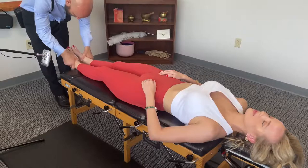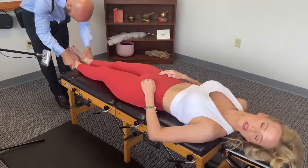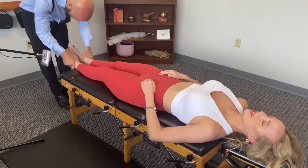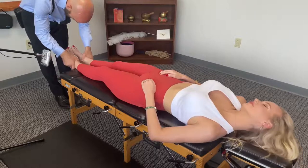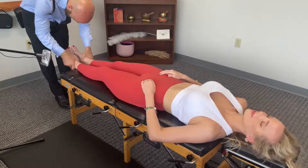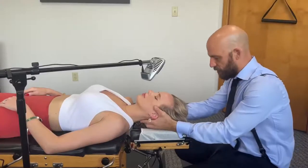Space in my body. Okay, let's do this. Turn your head to the right, back to center, left, center. Okay, bring your right ear down to your shoulder, center, left ear, center. We're going to do some very gentle traction here.